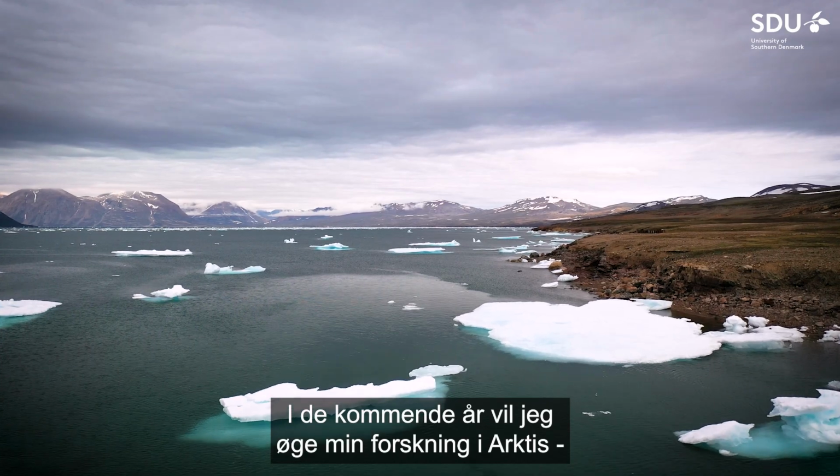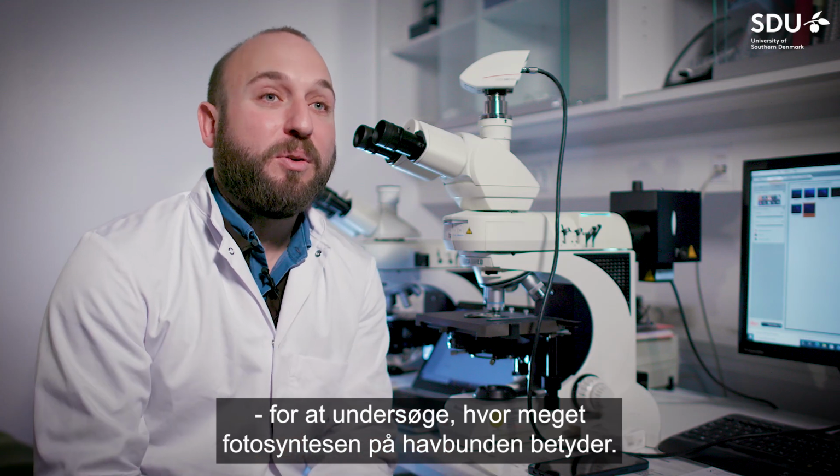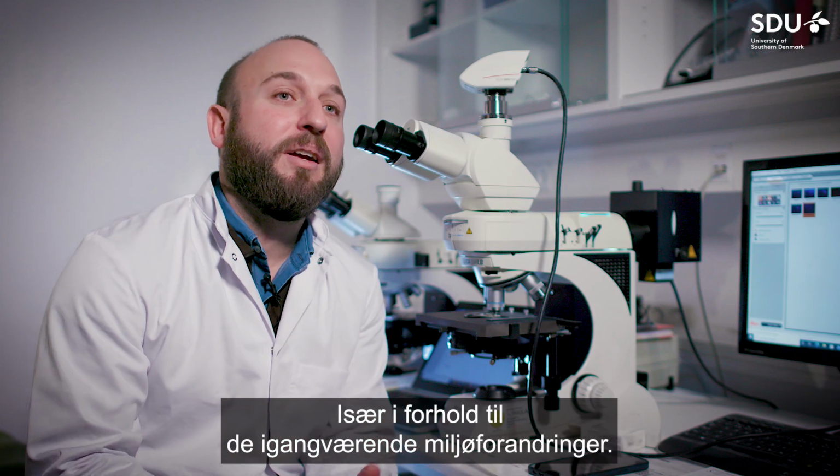In the next years, I will increase my research in the Arctic to try to understand the importance of photosynthesis occurring on the seafloor, in particular in relation to ongoing environmental change.